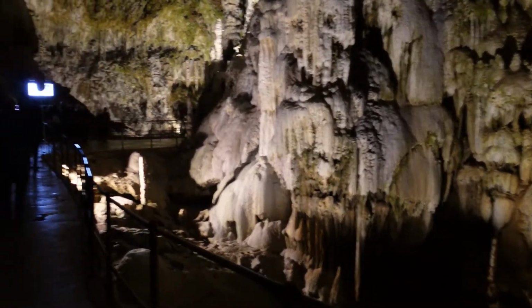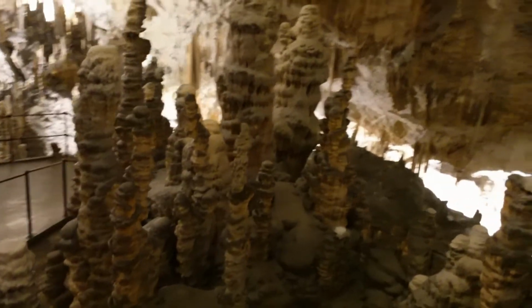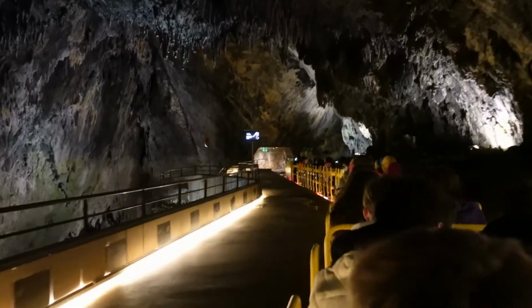A guided tour through the caves costs around €30, but keep in mind that you can get a joint castle and cave ticket, much cheaper than buying the two separately. But what an amazing and unforgettable experience it was. I highly recommend you visit both of these. Trust me, you won't regret it.